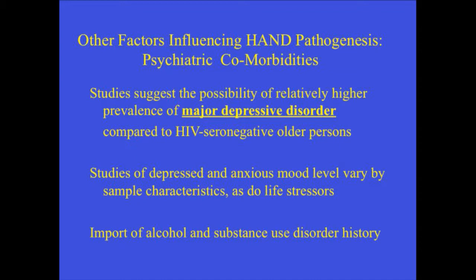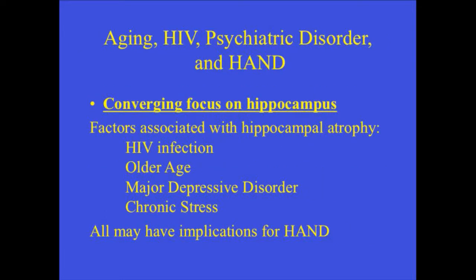And this is different from looking at depressed mood level and anxious mood level, of which there are numerous studies that many times are generalized to disorders, which shouldn't be. And we also need to be looking at the impact of alcohol and substance use comorbidities, very important vis-a-vis cognitive impairment, as I'm sure you would all appreciate, but unfortunately is not always done.